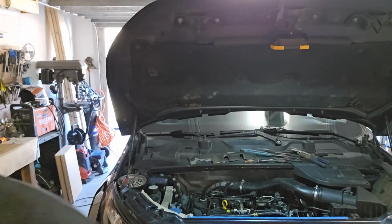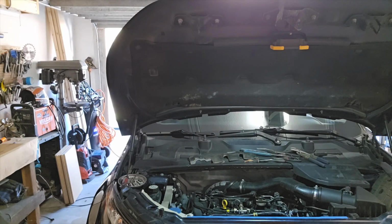But anyways, we are going with a cheaper version. Not ideal, but this is off of Amazon. Definitely not made in Germany. I'll definitely tell y'all where it's made. But yeah, we're gonna give it a shot, see if it works out. Hopefully it fixes the problem.